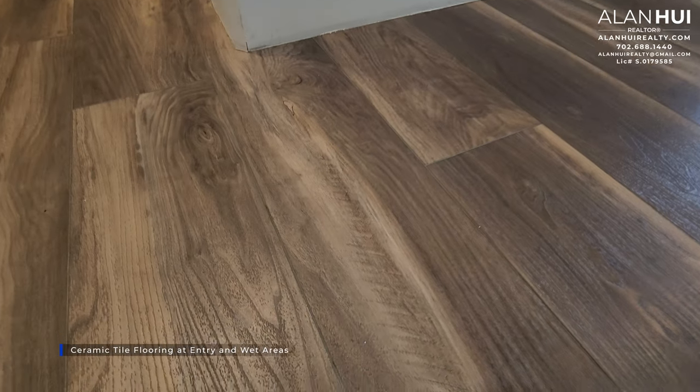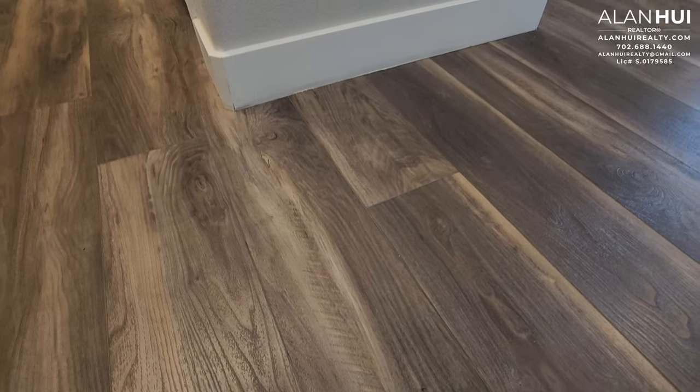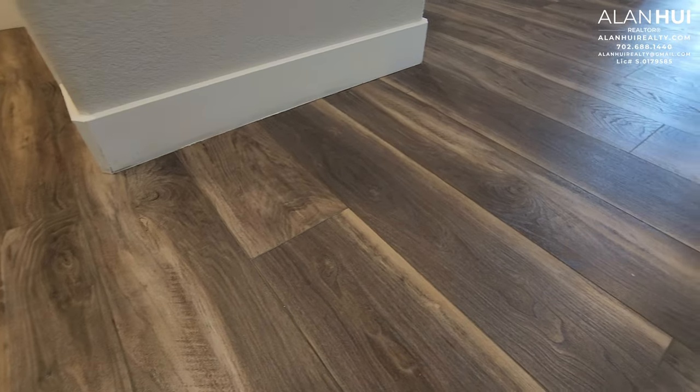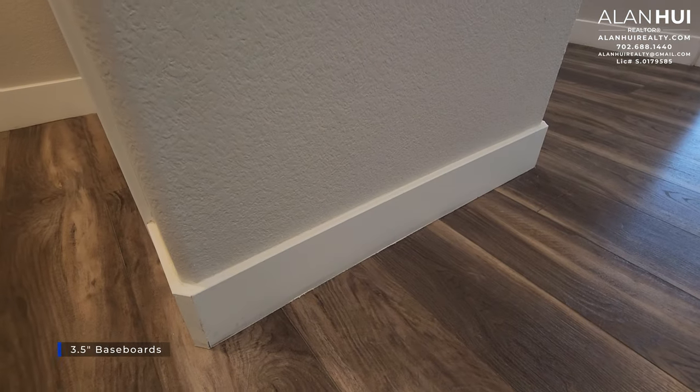The standard flooring that comes with your home will be a ceramic tile at the entry and wet areas, and carpet everywhere else. The flooring that you see in this home is a luxury vinyl plank, which is an upgrade. The included baseboards that come with your home will be 3.5-inch baseboards. The baseboards in this model home are 4.25 inches. Your home will also come with a medium knockdown wall texture.